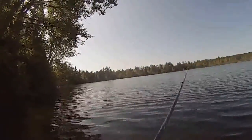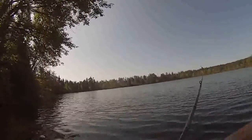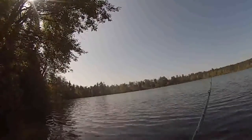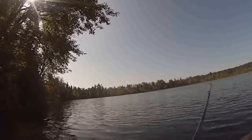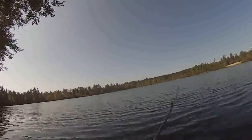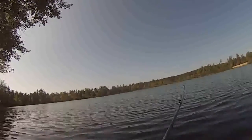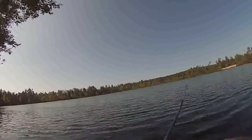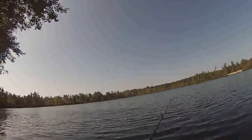All right, let's see here. What's going to happen now? I know I caught one fish over here in that brush pile there on a Ned rig system, and I caught one, I think it was on a chatterbait or a jig, I'm not really sure.